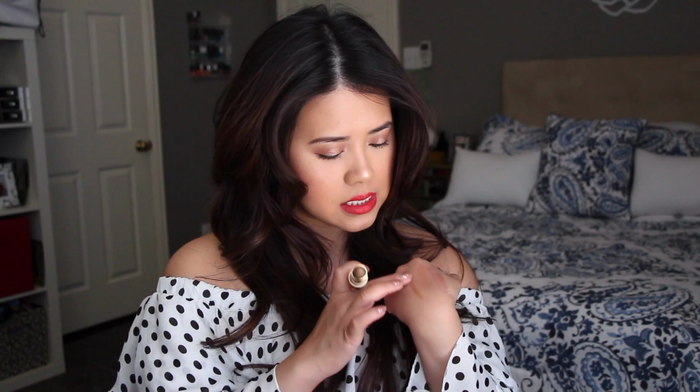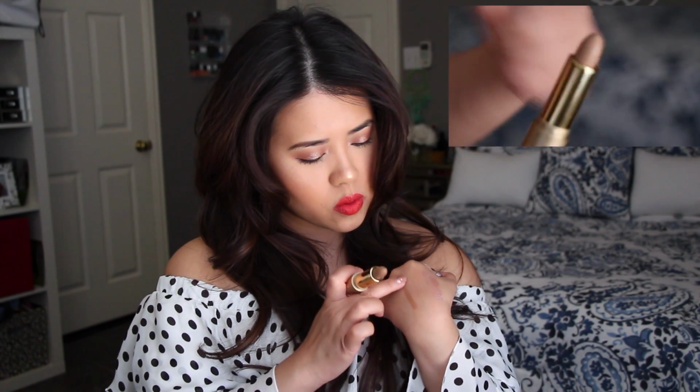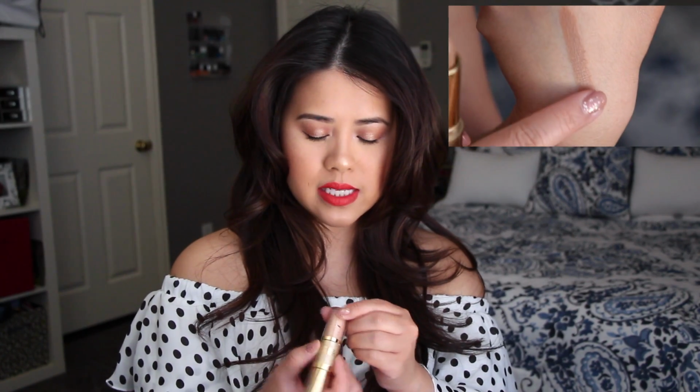So one side is like a cream contour stick. Ooh, the color looks very promising. Wow, it blends out nice. I kind of got one that is a little grayish, but it has a little bit of a yellow undertone, so it will work with me, again, with that yellow undertone. Aren't you annoyed by now, by how many times I say that?